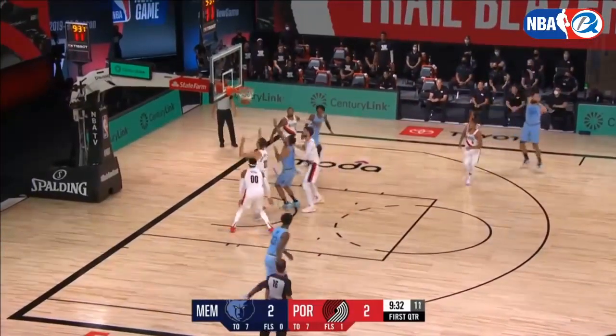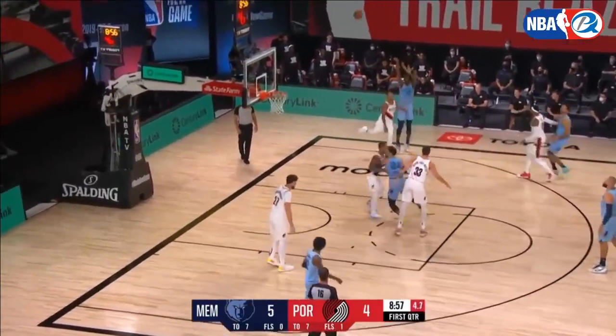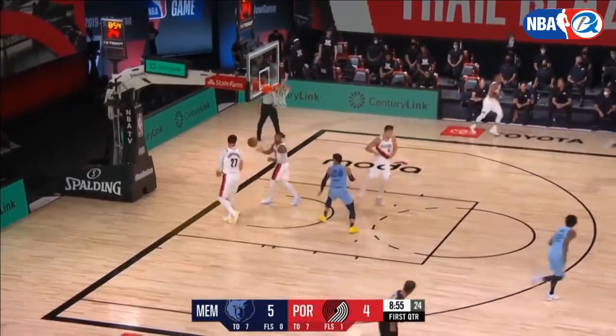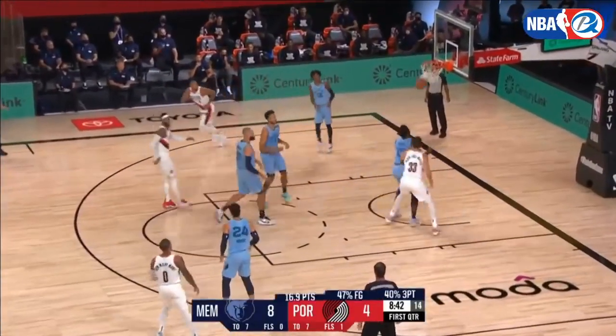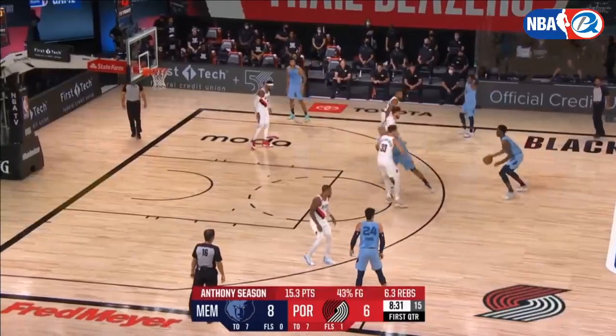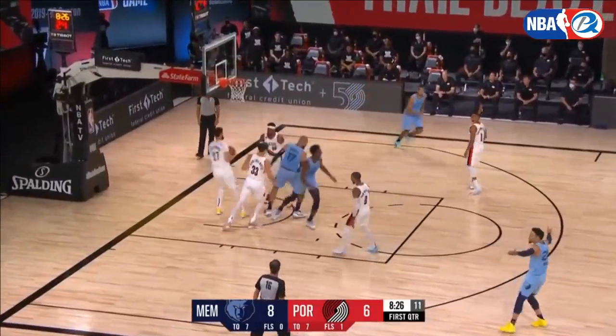Valanciunas will try a 3 from outside. Brooks with 7 to shoot. Gets into the high post. 3 in the corner by Jackson Jr. Nurk and Zach being able to come back as Melo knocks down the jumper. Both teams welcoming back a tremendous amount of help as Jackson Jr. puts it on the floor, puts it up, and banks it.